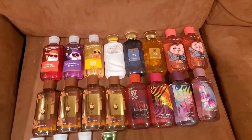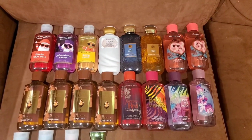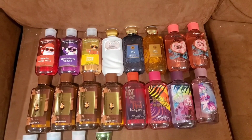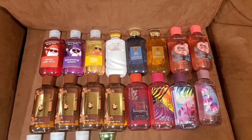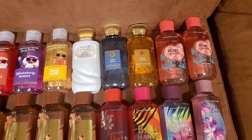Of course, the Christmas in July, 75% off. I did not get Frosted Coconut Snowball because I really only wanted it in the candles and soaps and fine fragrance mist. Shower gel, no. I only got the 3 scents I liked. Always and Forever, I just picked up that shower gel.